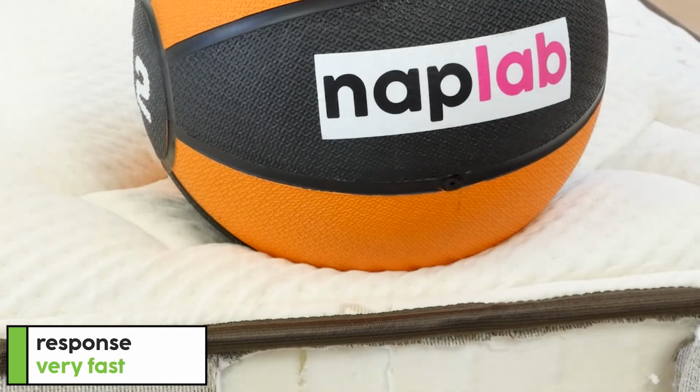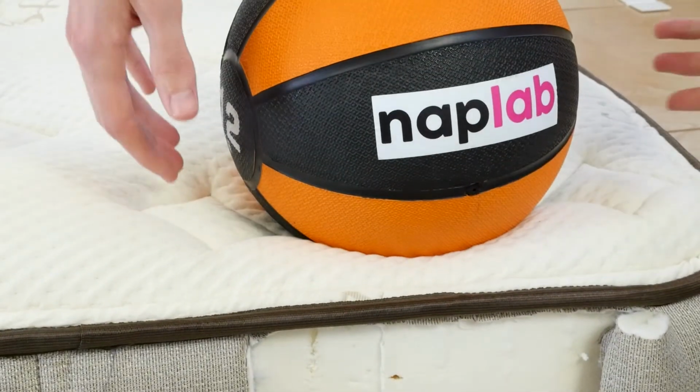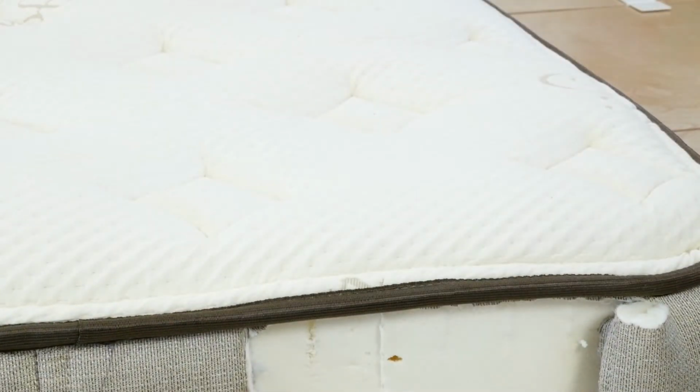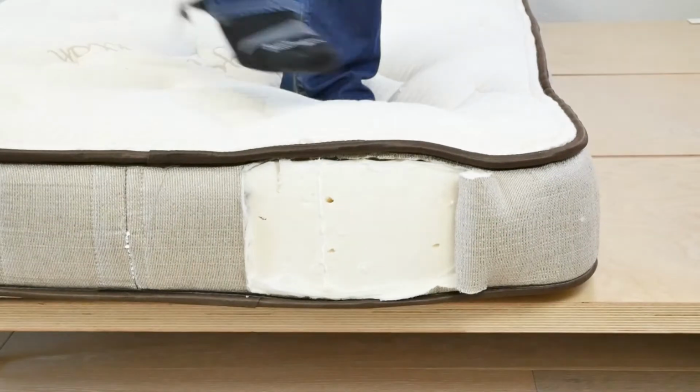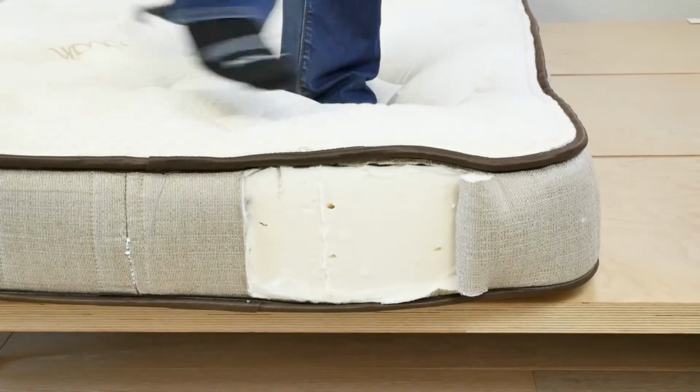To test response time, we place a 12-pound medicine ball on the mattress. Once it's fully at rest, we then quickly remove it and demonstrate the amount of time it takes for the mattress to recover and resume its original shape. The response time on the Nest Bedding Lark mattress was reasonably quick, but definitely slower than I expected.